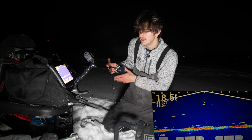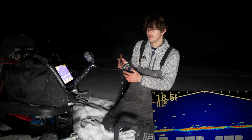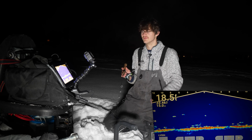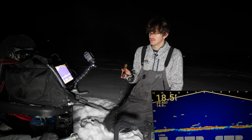Looks like we got some bigger fish coming in here from the right. Yeah, I just spooked that guy. I'm dropping right past him. That's a nice fish to our right, guys. Look at that. That fish coming in from the right is a unit. Absolute slab if that's a big crappie. I'm hoping that's a 10+ incher. Yeah, good looking fish here.